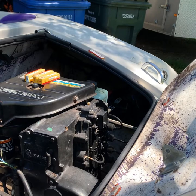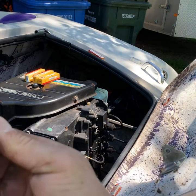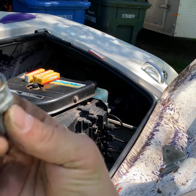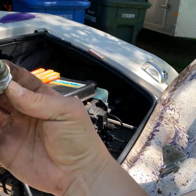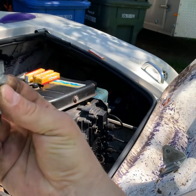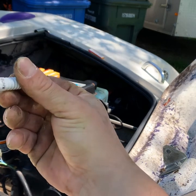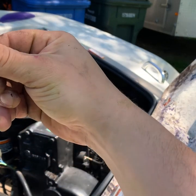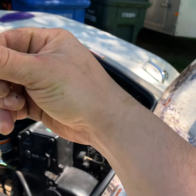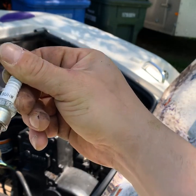So check this out, weirdest spark plug I've ever seen. Get it to focus in. It's flat. I've never seen that before. Definitely doesn't look like the ones that I got, so I'm gonna have to take the ones I got back and see if they have anything similar to this or call the marina. Weird.